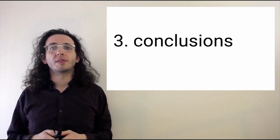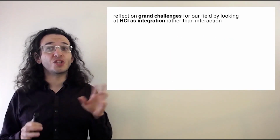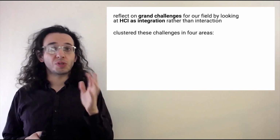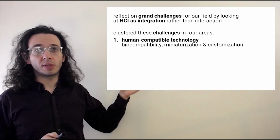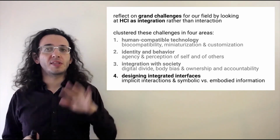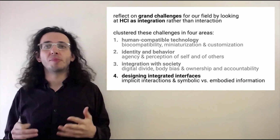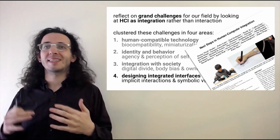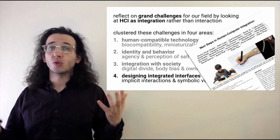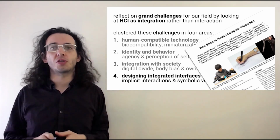Now, let me summarize. I presented the grand challenges that we derived by looking at HCI as integration rather than as interaction. These were clustered in 4 categories that you see right here. And I also want to emphasize that while I didn't get into all of them in this talk, this is really the kind of paper that you should read and dissect and disagree with. As a paper co-authored by 26 people, I also don't agree with all the perspectives in it, and we really meant this paper as a conversation starter.